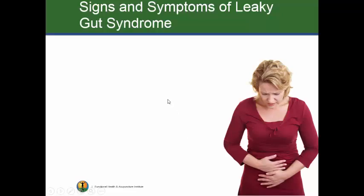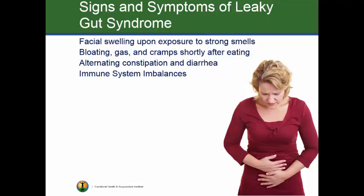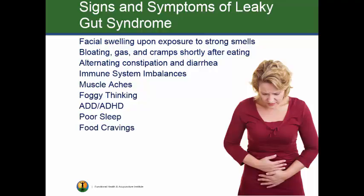Some of the signs and symptoms of leaky gut you may see: facial swelling upon exposure to strong smells, bloating, gas, and cramps shortly after eating, alternating constipation and diarrhea, immune system imbalances including autoimmune disease, muscle aches, foggy thinking, ADD or ADHD, poor sleep, food cravings, headaches, irritability, arthritis, and joint aches. Some of these you might see right away after eating a food, and some are delayed. It's very common if people have headaches in the morning or the next day after eating particular foods that they may have a leaky gut.